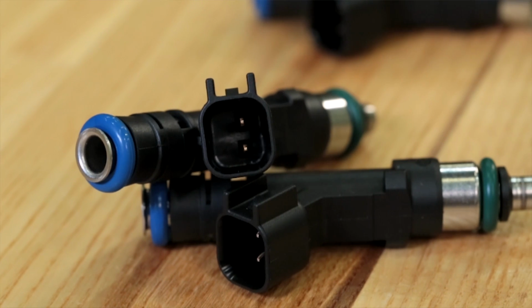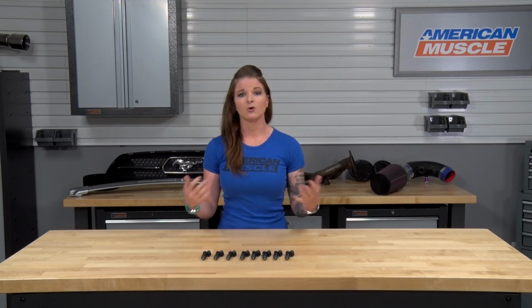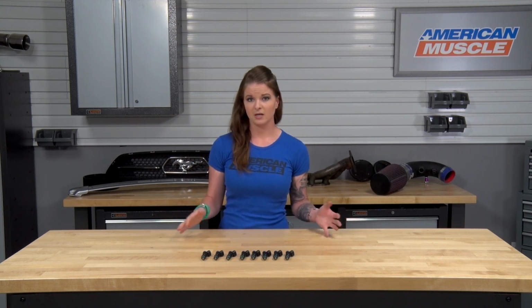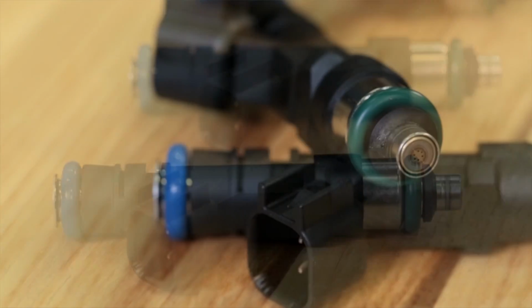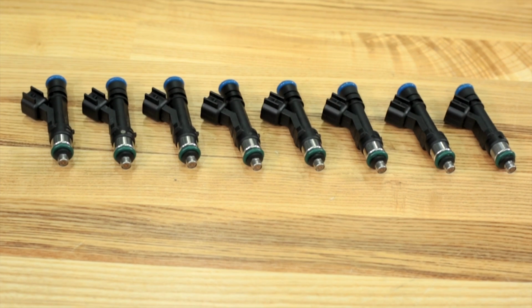Obviously, as you go up the ladder and hit those larger flowing injectors, things are going to get more costly. But all Ford Racing injectors are held to the same OE specs that are used in all Ford vehicles, while some competitors out there do not build to OE standards and their injectors are not held to any specific build tolerances. These injectors are an EV6 body style injector, and they have a US car style connector, which makes them plug and play for most setups.